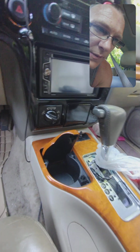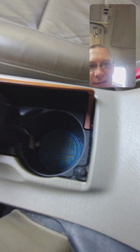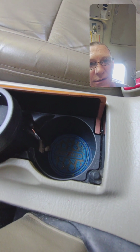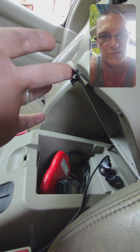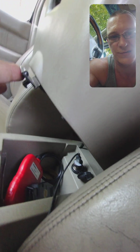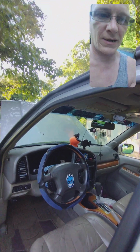It's got an extra large cup holder here, 2 cup holders here, and then you can see I've got the Goodyear inserts. Then you have a storage compartment here, which is remote to stereo and stuff in there. Computer to check the car down there. Extra cigarette lighter in there. Dash cams up there behind the mirror.